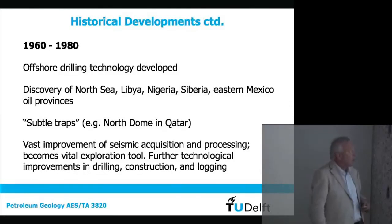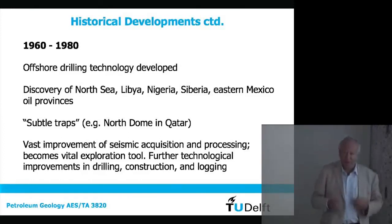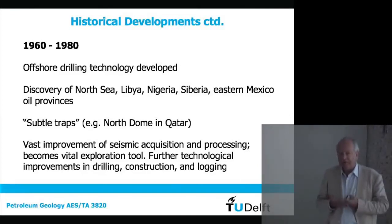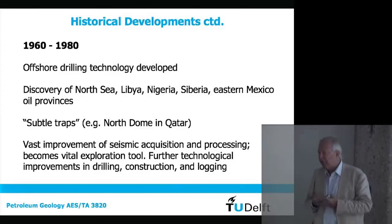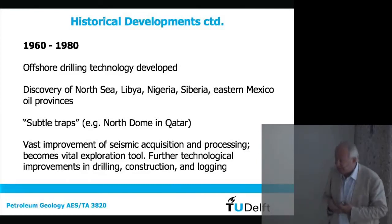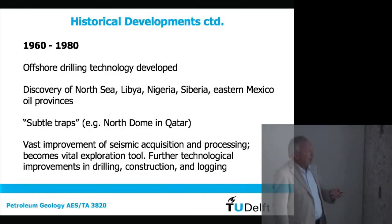For the geophysicists among you, this was the big time when seismic started playing a major role, with vast improvement of seismic acquisition and processing technology. It became the standard exploration tool, with the exception of Russia. The Russians prefer potential methods such as gravimetry and magnetometry, and they have been very successful with that. So it took them quite a while to adopt seismic as a major exploration tool. Further drilling improvements, construction and logging improvements, I won't go into detail about that.